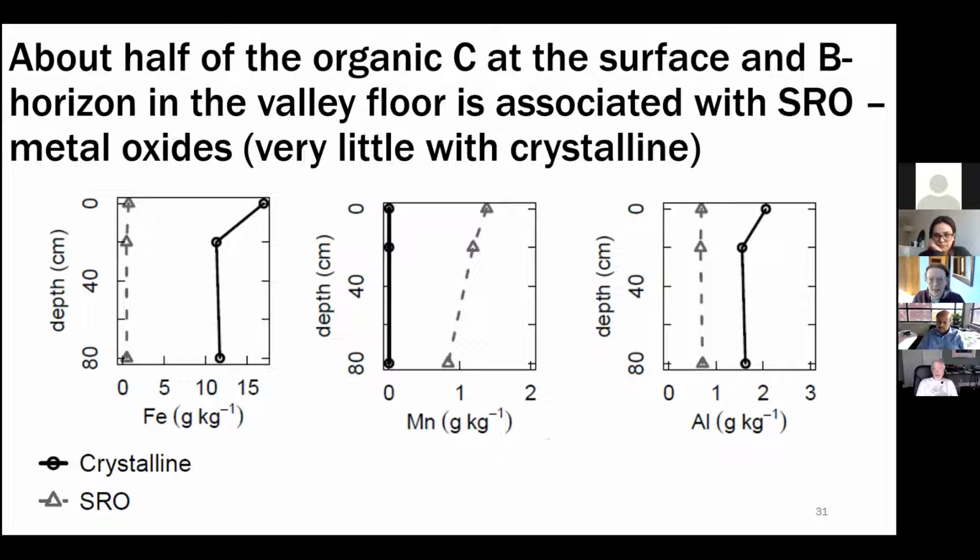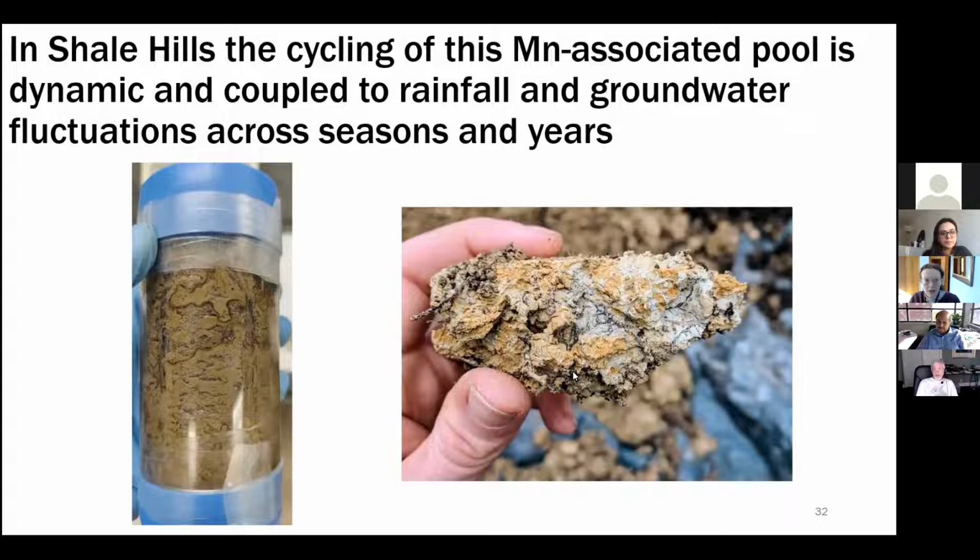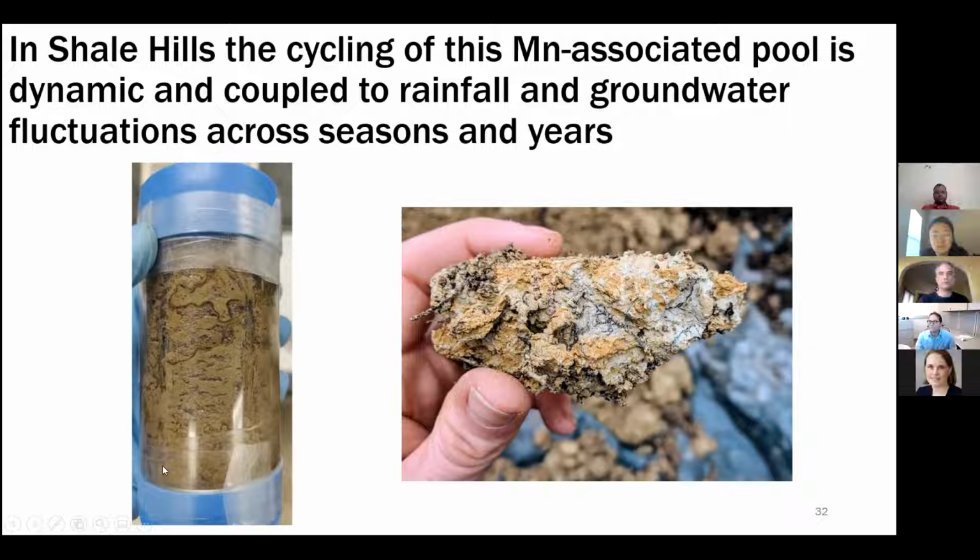We're interested in the implications of these oxidation reduction cycles on fast timescales for organic carbon cycling in this subsurface environment, especially when thinking about future changes in climate in Pennsylvania and how more or less precipitation will stabilize or destabilize the organic carbon in the valley floor of Shale Hills. And so here are some in-lab incubations that I was doing with the soils in the subsurface.